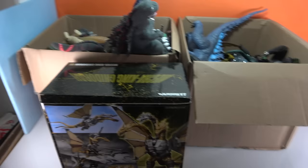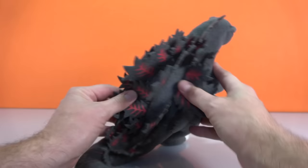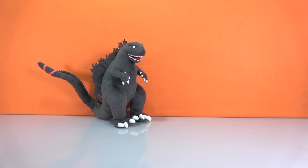And then we're going to get into some fan art, man. We've got a whole bunch of it here. So hang on and here we go. First Godzilla. It's a Shin Godzilla plush. This is a really cool plush. Seen it in videos before. It's got the really long tail, really good detail. Love this guy. Let's pull out the next one.